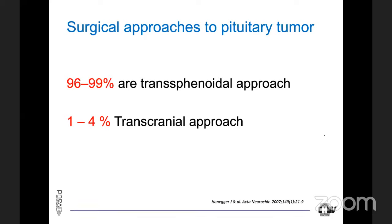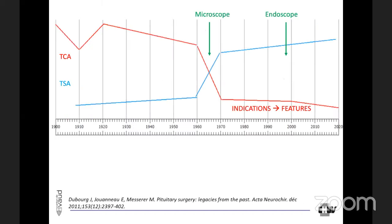This is a timeline showing the evolution of the surgical techniques during the last century. We can see how at the beginning of the last century, the transcranial approach was the preferred one, the red line, until the 1970s when the transsphenoidal approach started to spread, and then it became popular with the spreading of the microscope, and then with the introduction of the endoscope.